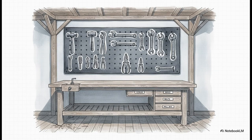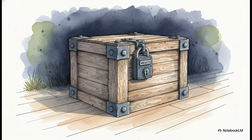I mean, every tool has its own outlined spot on the wall. Every single part is labeled. This was a man who left nothing to chance. But right in the middle of this perfectly ordered universe, they find one thing that just doesn't belong.